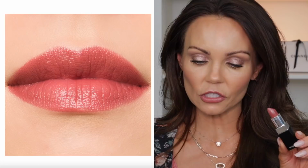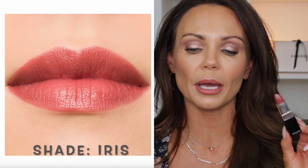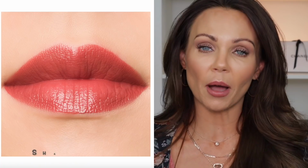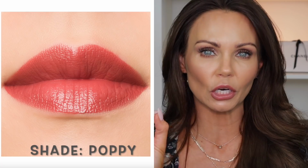Let's dive into the 2 shades of the lipstick. So we first have the shade Iris, which is what I'm wearing right now on my lips. These retail for $28 each, and Iris is described as a cool tone medium rose hue to finish off any look. And then we have Poppy, which is a little bit darker, just a tad bit darker than Iris.